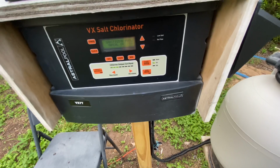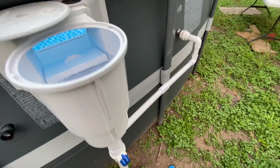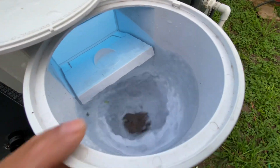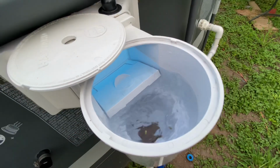So I'm not worried about it one bit, but you might not have the backup, and you might not have a second intake. In that case, you just really need to keep an eye on your skimmer. If you use the sock, you need to check it twice a day at least.